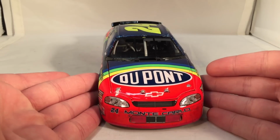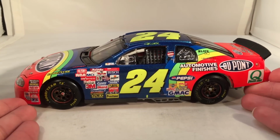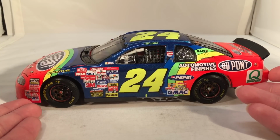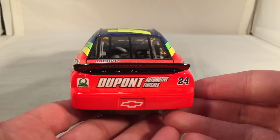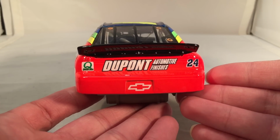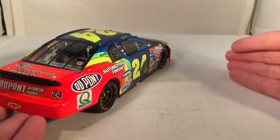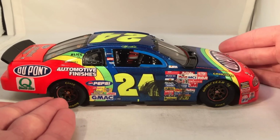They did seem to get the colors really right on this car. I don't know if it's perfect, but it seems like every Jeff Gordon car they released, everyone's like, oh no, that color's not perfect. No, this color should be slightly brighter. And I never understood that. I can usually see when colors are blatantly wrong, but some of these cars just don't seem that wrong at all. So, if anyone's a Jeff Gordon fan, please tell me how this one is terribly wrong. There you can see a big chunk of damage right there.